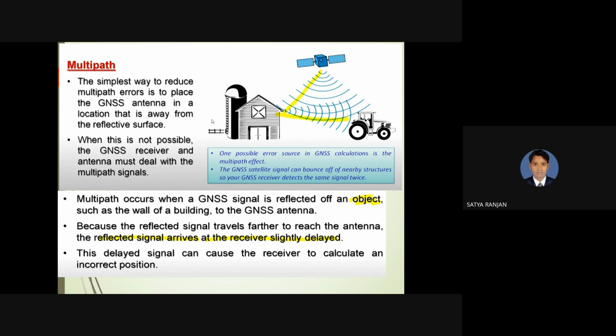So the simplest way to reduce the multipath error is to place a GNSS antenna in a location that is always away from reflective surfaces. When this is not possible, the GNSS receiver and the antenna must deal with the multipath signal. Multipath occurs when the GNSS signal is reflected off objects such as walls of buildings and GNSS antennas.